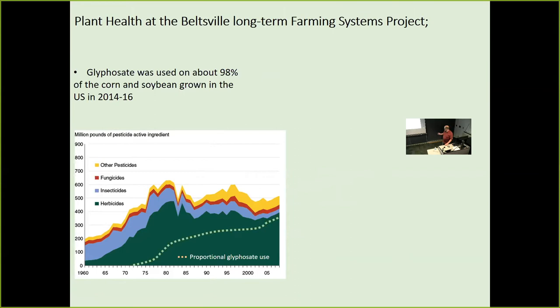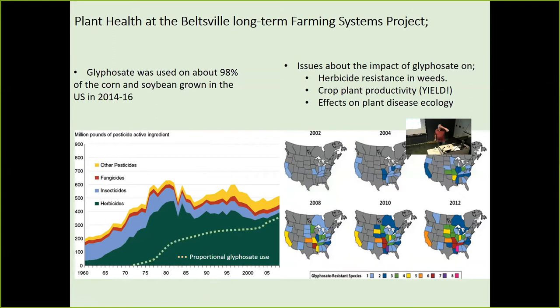So there have been some issues about the impact of glyphosate for a number of years, and you've probably heard about some of them. Herbicide resistance in weeds is a big one. This map below has six panels starting in 2002, going to 2012, in which it shows the states that have glyphosate-resistant plant species. And you can see that it's increasing year by year, or two years by two years.